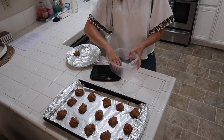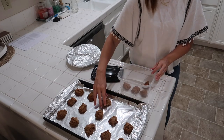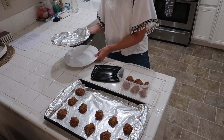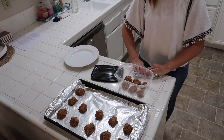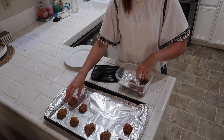So as you can see, I was just working on some of the meal prep stuff and putting it away. I wanted to make sure everything was cleaned up in my fridge, and this was stuff that I wanted to just move into the freezer. These are just keto peanut butter balls, and I must say that they are delicious, probably too delicious. I could eat them all.